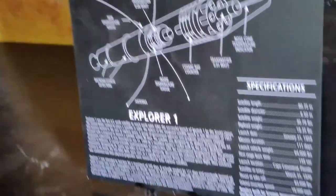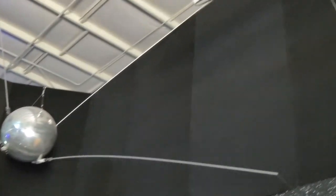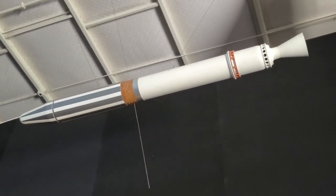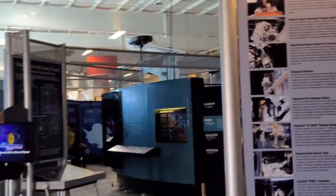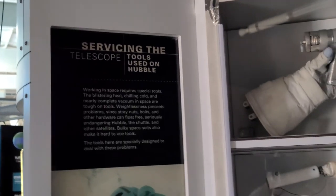Oh, I thought they were talking about this. So there's Sputnik. Oh, that's a replica of Sputnik, their satellite. And then there's Explorer 1, our first satellite, but it didn't last too long up there. It was like 111 days and then it burned up and came crashing back down. We tried. Oh, that's cool. All the tools used on the Hubble.